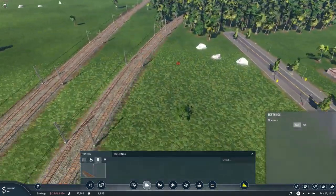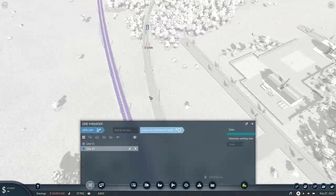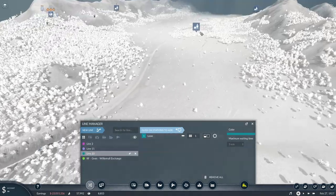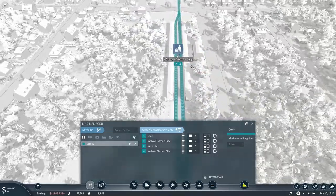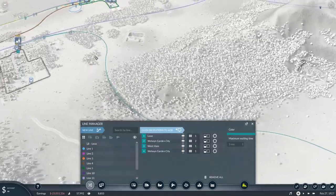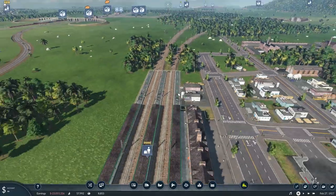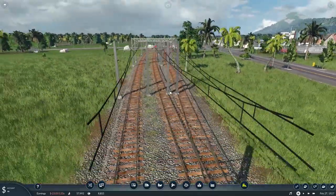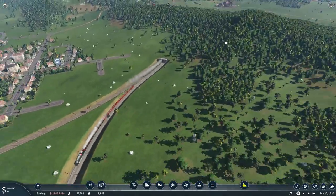Signal there. So that station, and that one, and that one. There. Perfect. Right, now we just need... which I've already planned for. I'll link to that track. Just double slip that one.